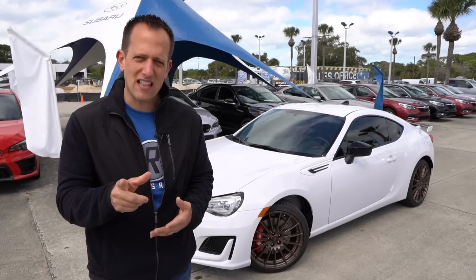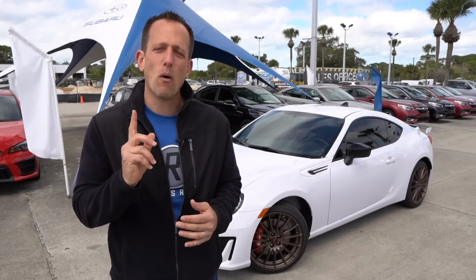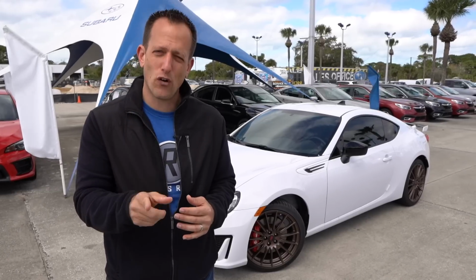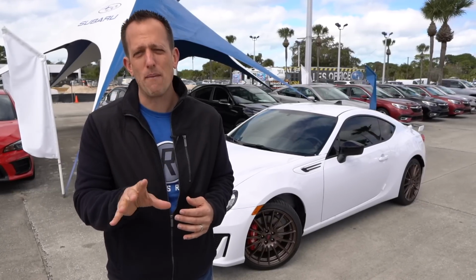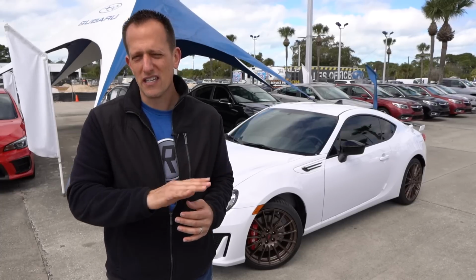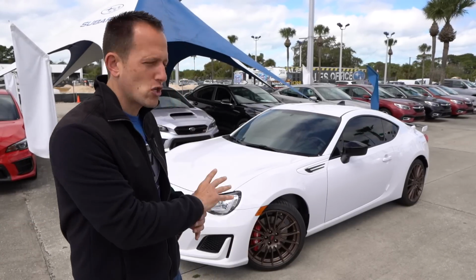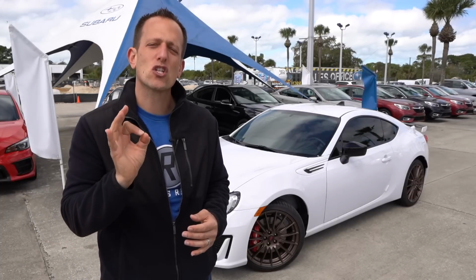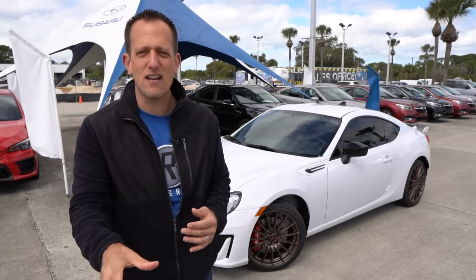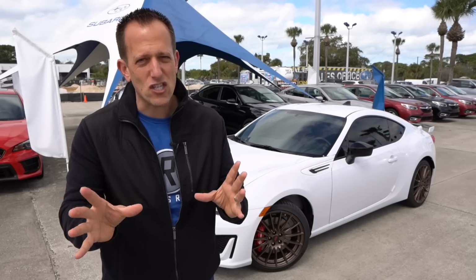Now, the interesting thing is in 2018, the BRZ TS cost a little bit more money than this one, but what you did get was a fully adjustable carbon fiber rear wing. For 2020, they decided to get rid of the carbon fiber rear wing, lower the price, and feature it in that series white, ceramic white color, which I think pops perfectly. So let's go ahead. We're going to dive into this BRZ TS and see what makes it so unique.